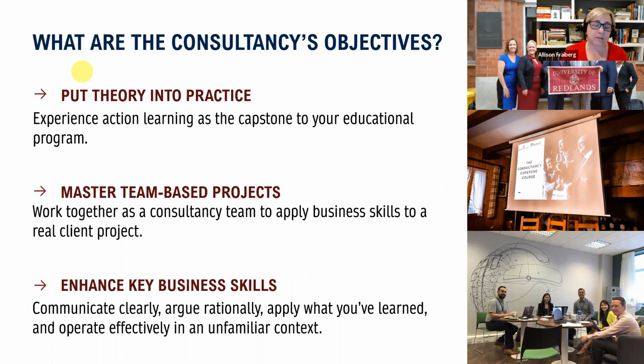You're also going to enhance your key business skills. All those skills that you learned in your program, all the business knowledge, all the techniques, all the concepts, you get to apply them. We want you to enhance your business skills.